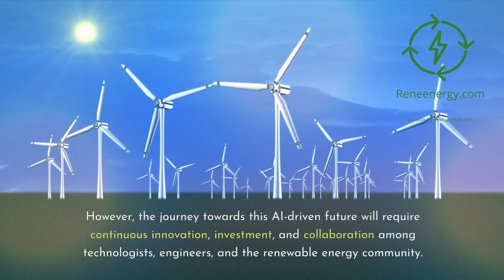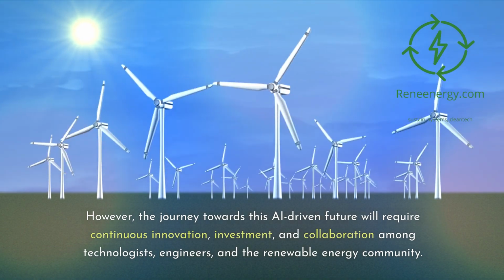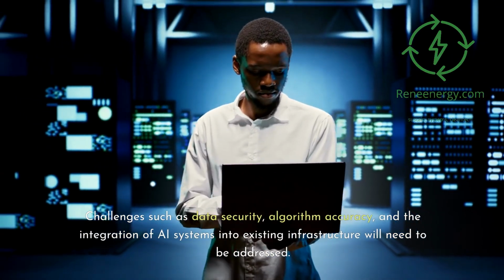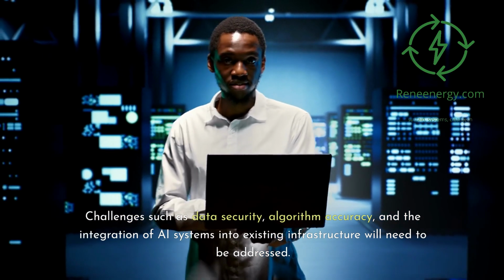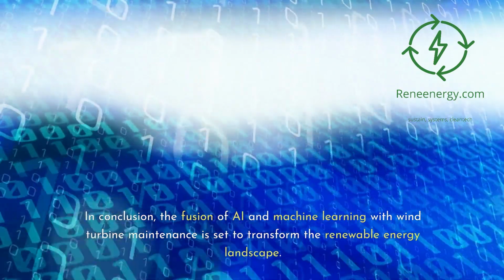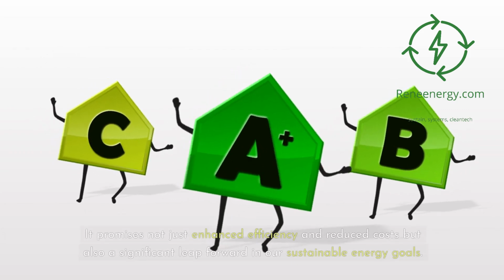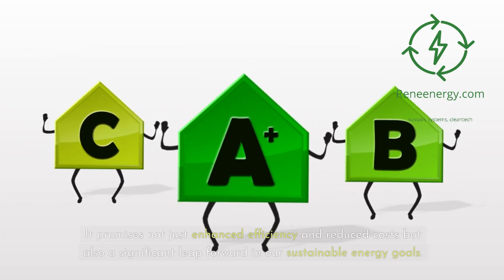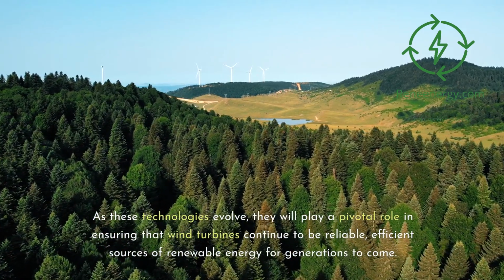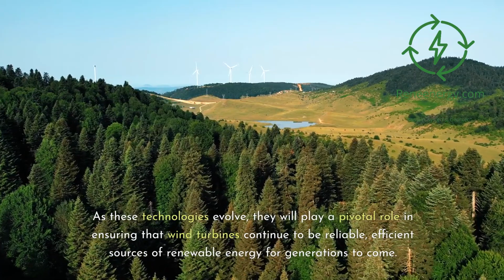However, the journey towards this AI-driven future will require continuous innovation, investment, and collaboration among technologists, engineers, and the renewable energy community. Challenges such as data security, algorithm accuracy, and the integration of AI systems into existing infrastructure will need to be addressed. In conclusion, the fusion of AI and machine learning with wind turbine maintenance is set to transform the renewable energy landscape. It promises not just enhanced efficiency and reduced costs but also a significant leap forward in our sustainable energy goals. As these technologies evolve, they will play a pivotal role in ensuring that wind turbines continue to be reliable, efficient sources of renewable energy for generations to come.